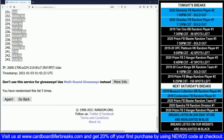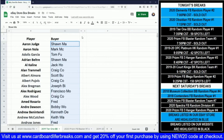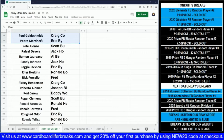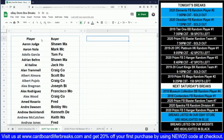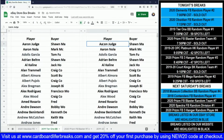Hopefully my cut and pasting will be a little better this time around. Nope, 0 for 3. There we go. So we'll just blow our list up a little bit. I will cut and paste this over to the right and sort by everybody's names. Then we'll go through a list and see who has which players. And then of course, we will tear through our box and see who we get. First, I've got to change the font on this. It's driving me nuts.